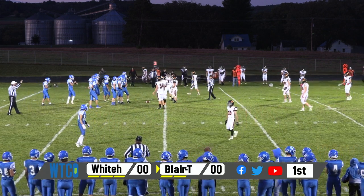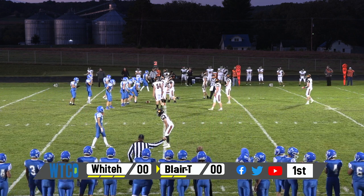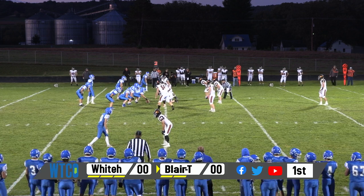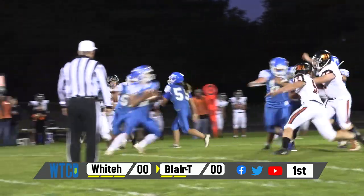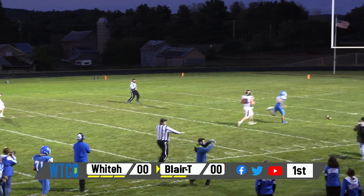Clock rolling at 3:10. And again, a penalty or a big loss of a down or yardage has hurt both sides here tonight. Hempstead back to pass again. All kinds of pressure, but he throws it down the right sideline. Guy's open, and then he just overthrows Nearing.